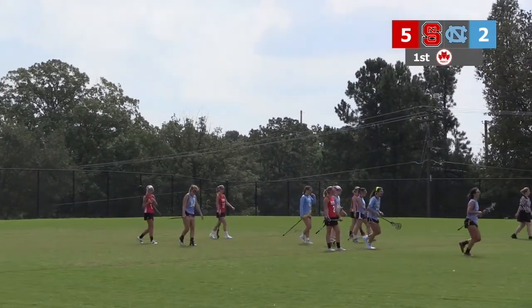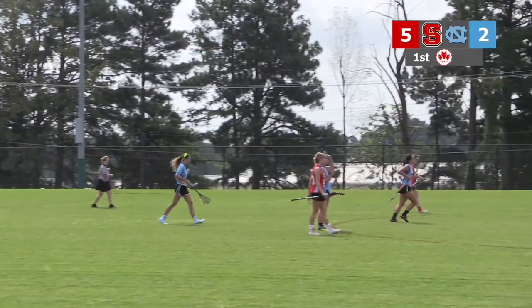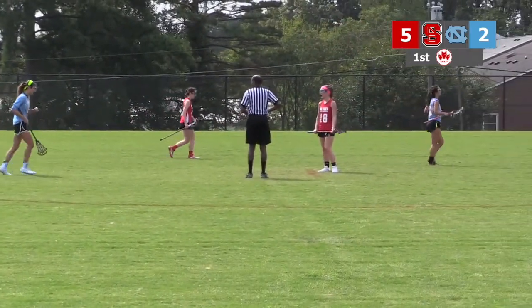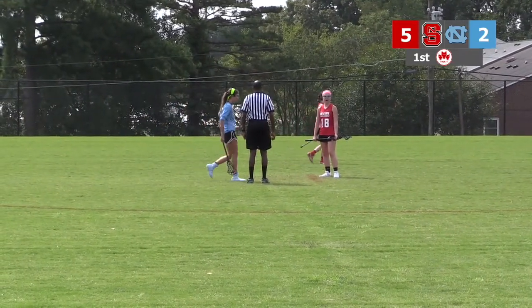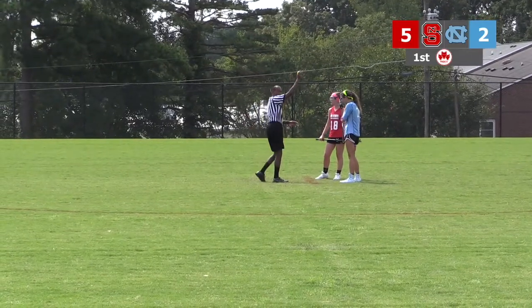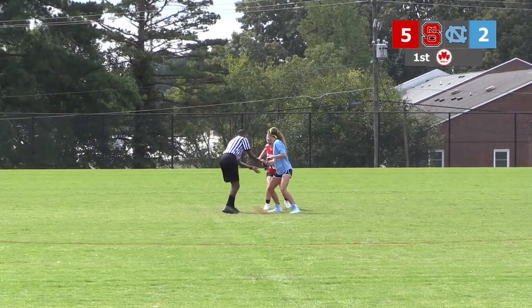If I'm Carolina, I'm getting a lot of confidence going into half, getting a quick score like that. Yeah, they're really proving that even when State has these really long possessions, Carolina can strike really lightning quick and get up there on offense with their speed and pace. We'll see in the second half if State can adjust and stop that.